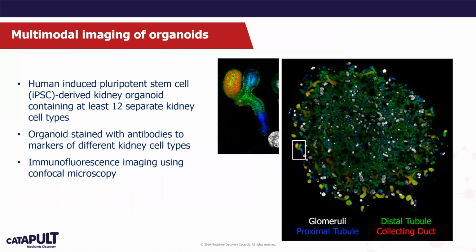So in addition to looking at ex vivo tissue, we're obviously trying to humanize our approach to drug discovery as much as possible, to have better prediction of what we're likely to see in the clinic. One of the ways that we're doing this is to look at using spheroids or organoid models, from iPSC-derived cells, for example, or primary cells. And in this case here, you can see an example of a kidney organoid that's been grown up. This is one containing at least 12 separate different kidney cell types.